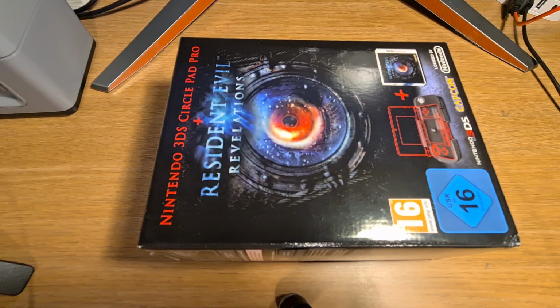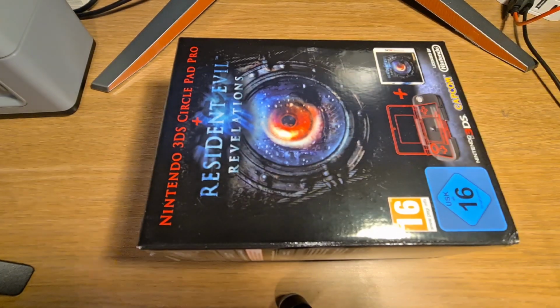Now, in terms of the value, let me just check this. Drum roll, please. So the value, and this is in pounds, we have £4,983.61, which is insane. And if I look at that in dollars, that comes to around $6,401.95. So the collection is worth a fair amount, as you can see.